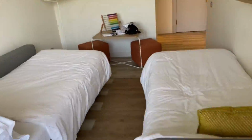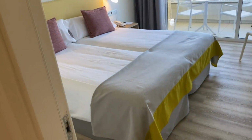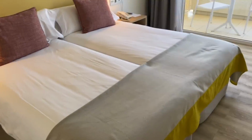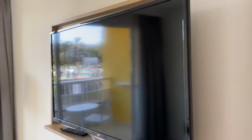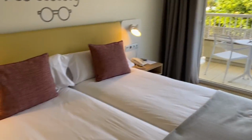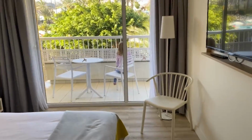And let's show you the other room. So we've got some hooks up there. They'll come in handy. So this is the second bedroom. So we've got like 2 singles pushed into a double there. Flat screen TV. This room's got a flat screen TV on the wall, 2 single beds pushed into a double. Nice and spacious, little chair there.